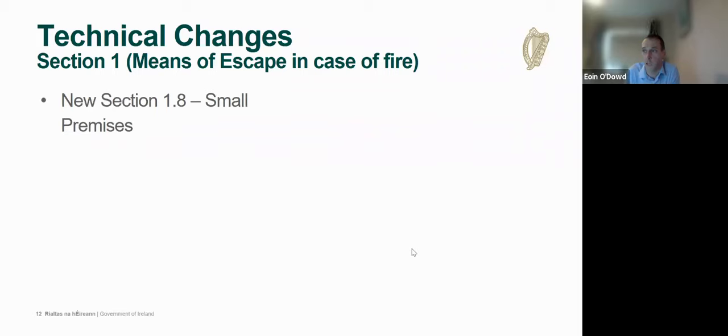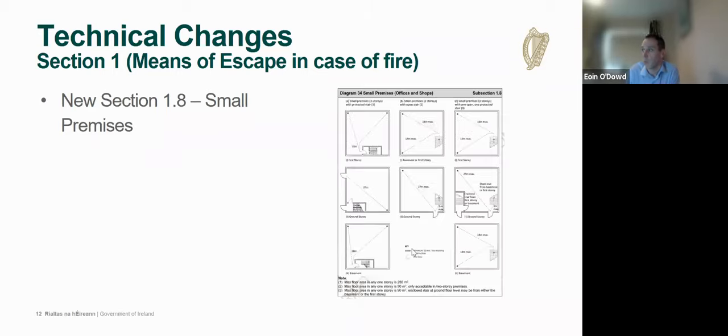We've introduced a new section 1.8 entitled Small Premises. It has been developed in keeping with the citation for small premises within the current technical guidance document, limited to shops and office buildings, with the provisions in keeping with current practice for an open stairs where threshold floor areas do not exceed 90 square meters, and travel distances are in keeping with that set out in the diagrams.